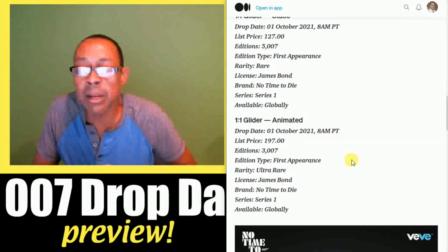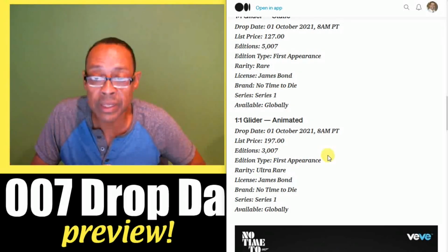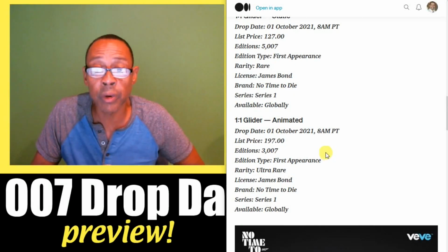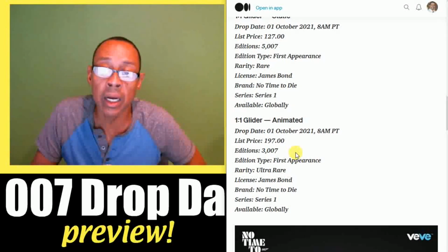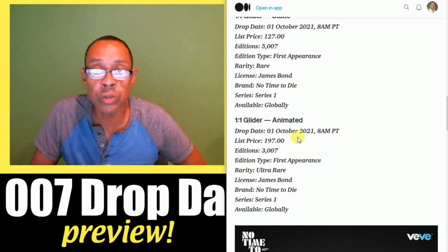Okay, so that's the animated glider at 197. My guess is that the value on this is going to shoot up fast. Based on what we have seen previously, we've seen 3x to 4x of the price. So this is 197. We have seen this at about $800 to $1,000 coming out.